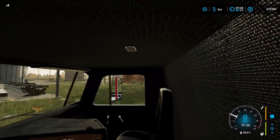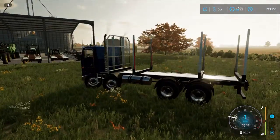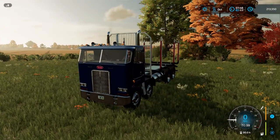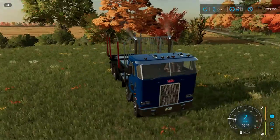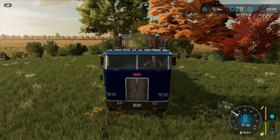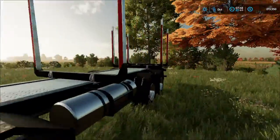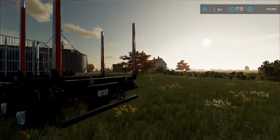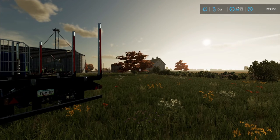Since I'm over here, I'm not gonna drive all the way back over to that one property, that way I don't waste gas. I'm just gonna cut all the trees down right here and load them up. I'm basically gonna time lapse all of it so you can see what I've been doing. And yeah, I'll see you once I'm done.